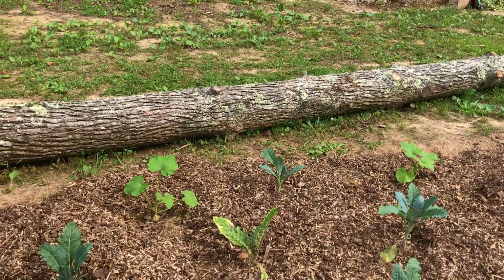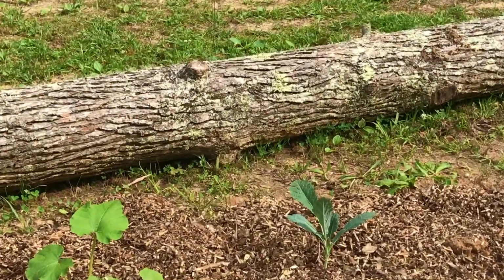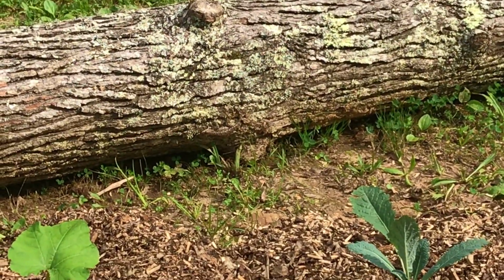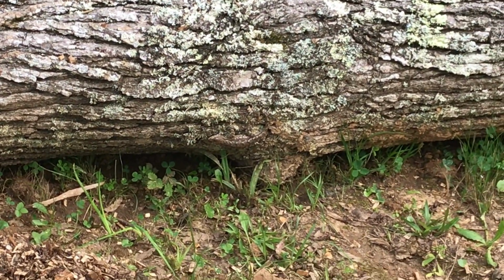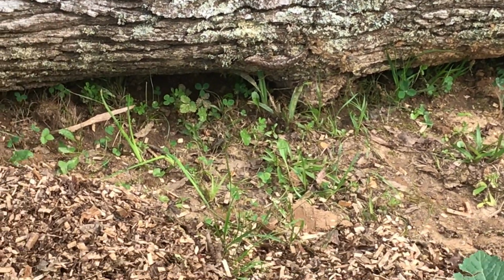Oh, look at that little fella hiding, y'all. Can you see him? Oh, right there. He's pretty good camouflaged.